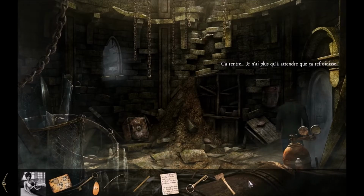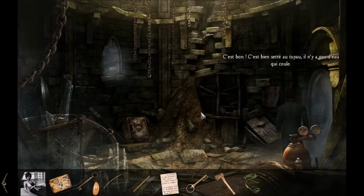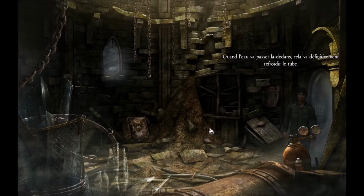It fits. Just wait a bit while it cools down. Done. It's a pretty close fit on the hose. No more water's getting out of there. When the water flows through it, that'll cool the tube down completely.